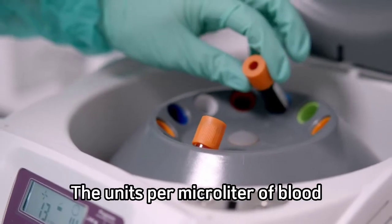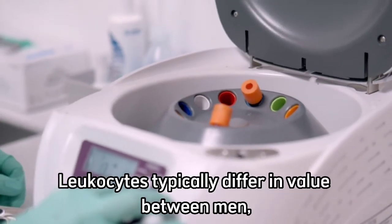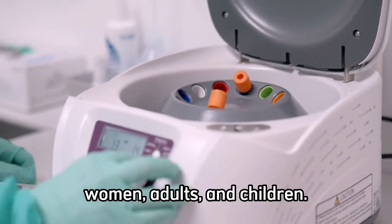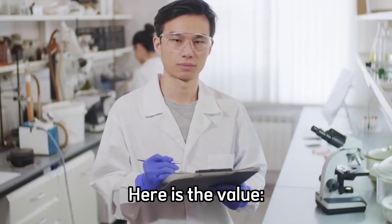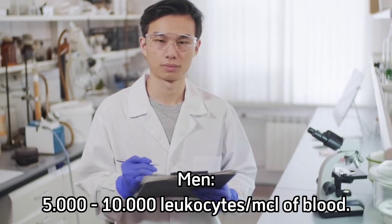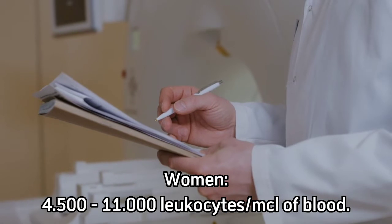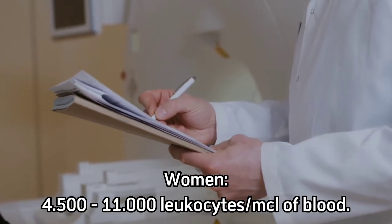The body's normal leukocyte count is determined in units per microliter of blood. Leukocytes typically differ in value between men, women, adults, and children. Here is the value. Men, 5,000 to 10,000 leukocytes per microliter of blood. Women, 4,500 to 11,000 leukocytes per microliter of blood.